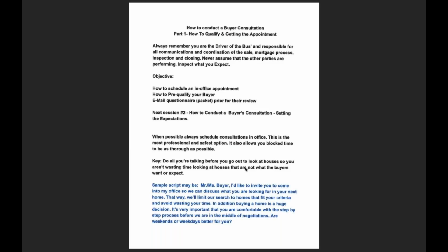It's very important that you are comfortable with the step-by-step process before we're in the middle of the negotiations. Again, you don't want to have to explain in the heat of the moment. And as we all know, sometimes negotiating a contract, especially when there's multiple offers or time restraints, it's just very, very emotional. So it's great to have them come into the office to have a controlled, stress-free, minimal emotion environment as possible. They'll listen to you more.